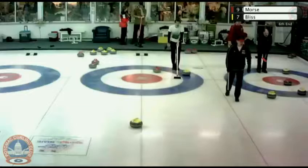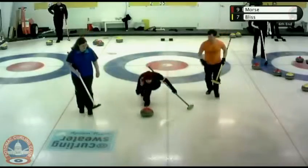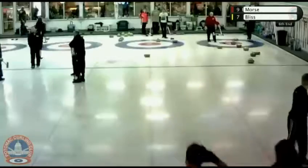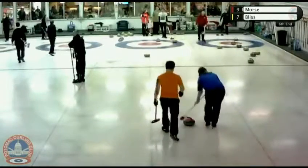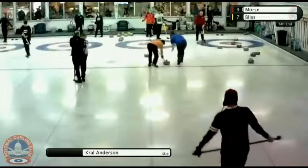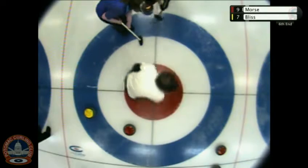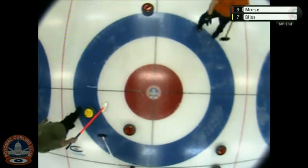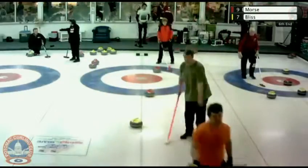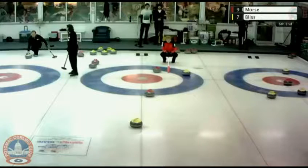Sweeping calls from sheet A, that's just next to the sheet that we're broadcasting right now. And here comes Carl's rock. It's going to be a biter, and I guess he was trying to guard the shot rock. It's still out there open. It's not 100% open, but there's enough there that Jake can go around the guard and hit the shot rock and stay right there.